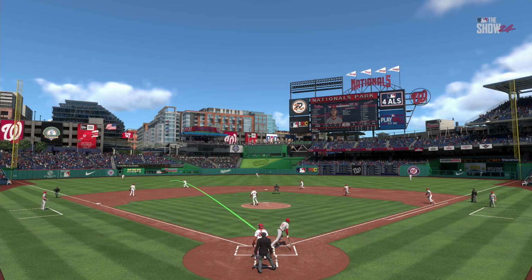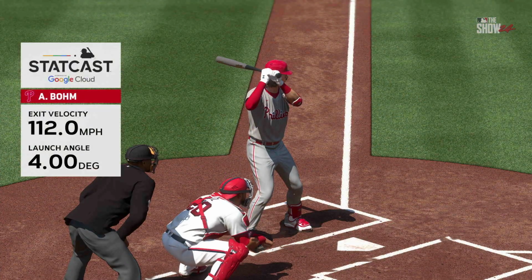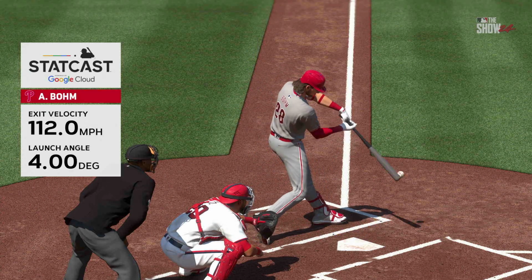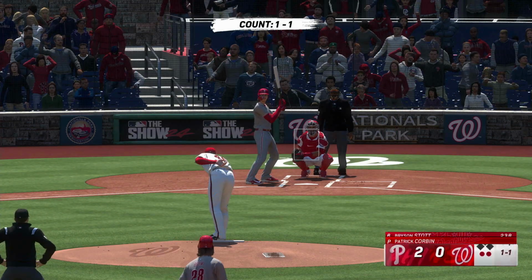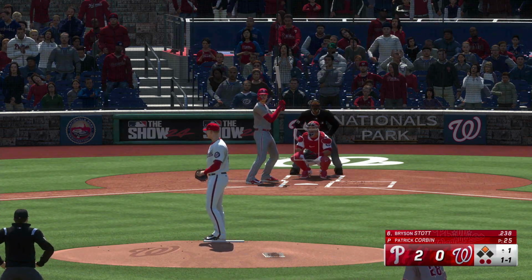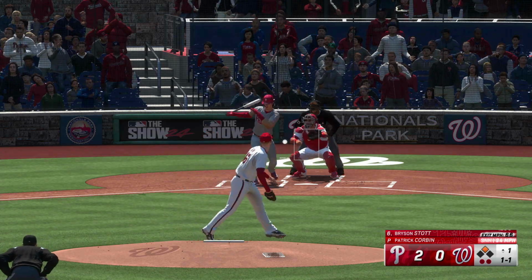And a good thing we have StatCast to give us the details. Yeah, get out of the way on that one. That ball flew out of the box at 112 miles per hour. You talk about generating a ton of power in that swing. He did it with quick hands, good lower half, and just unloaded on that ball.